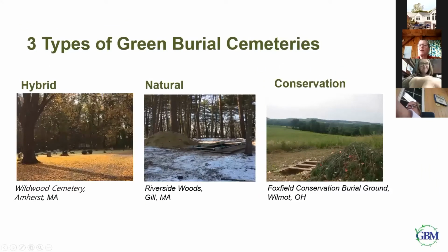As I mentioned, the Green Burial Council is a national organization, and they certify cemeteries at 3 levels. We're going to talk about all 3 of these. The first one is hybrid cemetery, natural cemeteries in the middle, and then the conservation cemetery. Hybrid cemeteries are those typically in municipalities doing conventional burials with grave liners, and they also may have a separate section for green burial, or they may allow fill-in graves for green burial.